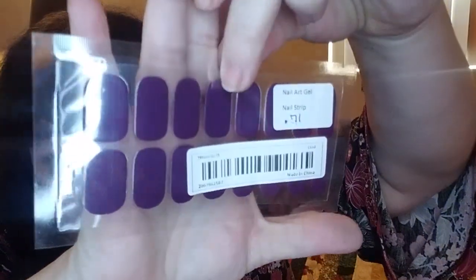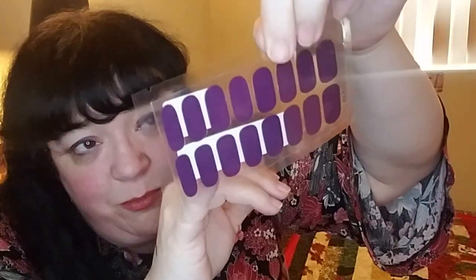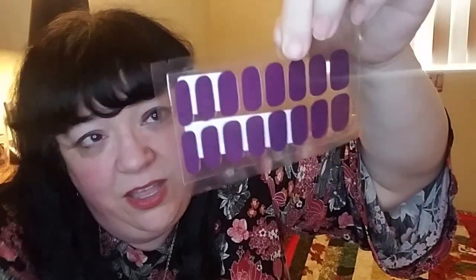Now, along those same lines, I do have some purple glitter ones. They were 71 cents. They're nail strips again. And again, we've got a dark royal purple. This one does not come with an emery board, but it's all one color, 71 cents. I do like purple. So we're getting down to the nitty gritty here.